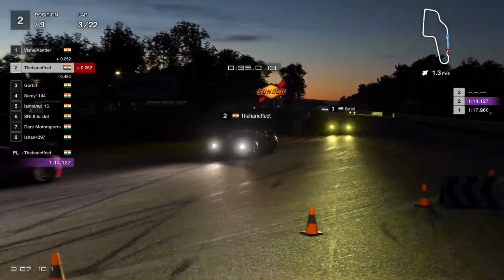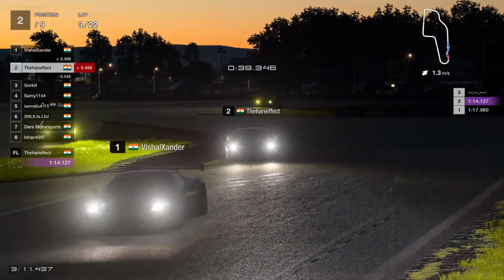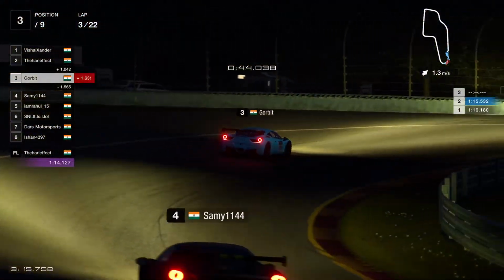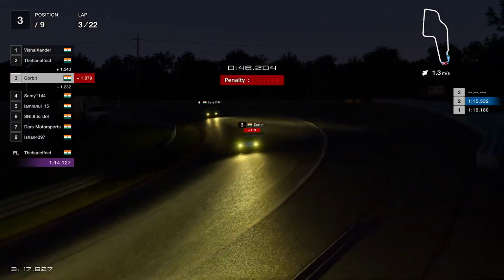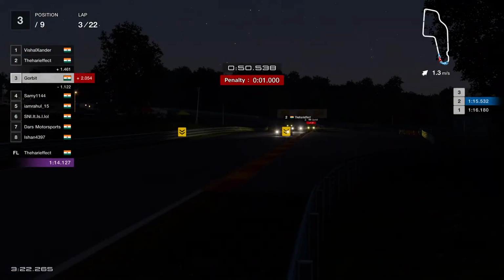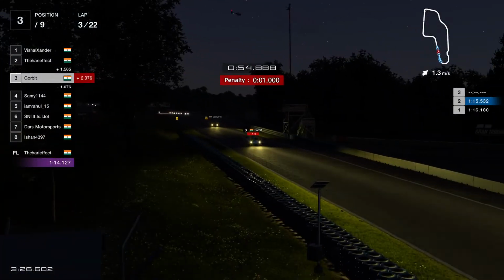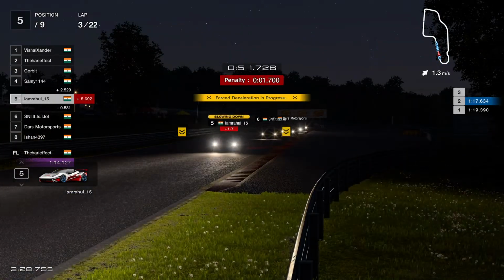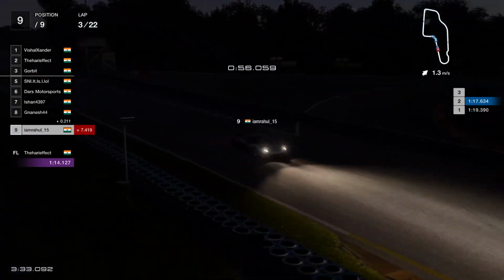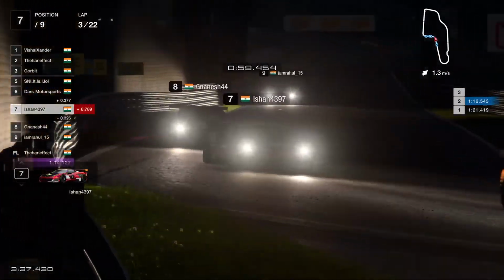So moving to the back of the grid, Dars gave the place back to Priyanshu. I'd rather refer to him as Priyanshu, as it is cumbersome otherwise. Gorbit goes wide and gets a second penalty, and he's going to lose his P3 to Sammy. He got a 1.5 second penalty, increasing his total to 2 seconds. That is going to cost him heavily. He's down to dead last now.